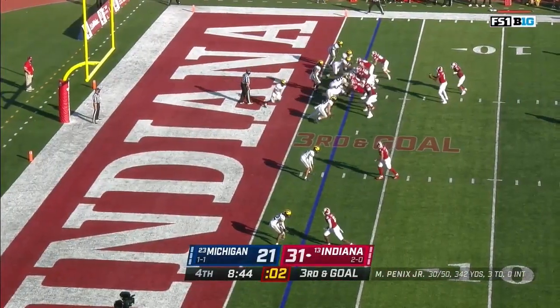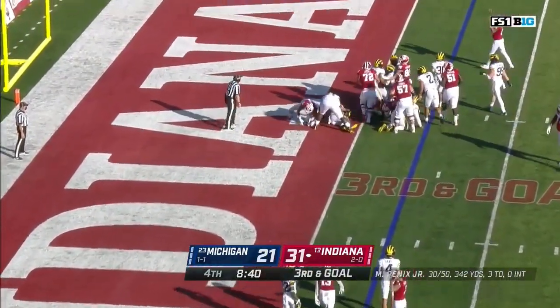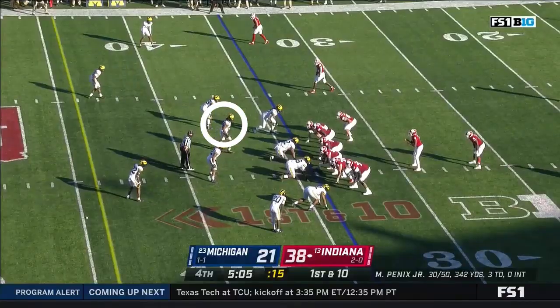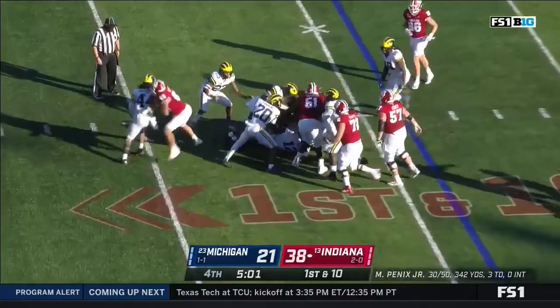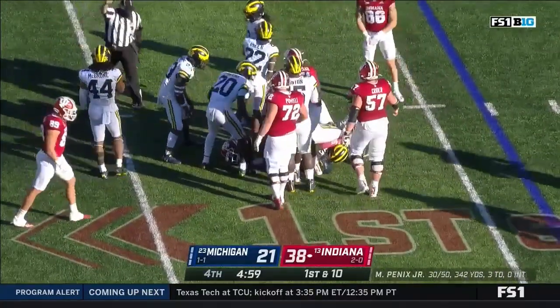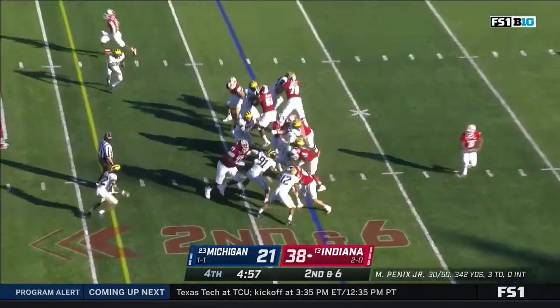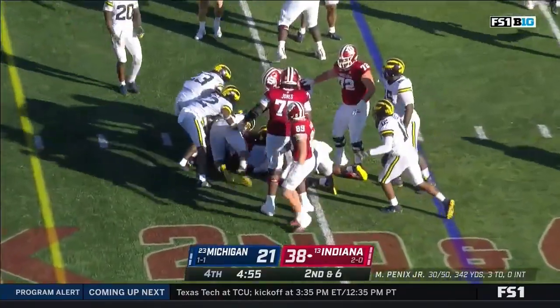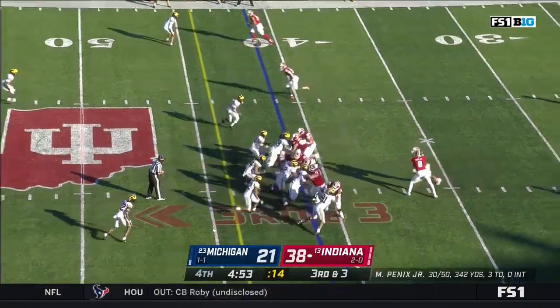What does Indiana go with on third down? Back to the ground. Scott is in. Touchdown. They punch it in on the ground. That was after the Penn State win in overtime. Indiana back on offense. A run for Stevie Scott. That was it. Those were the offers for him. Scott's got it again here, and it's third down. Three with 4:53 left to go.